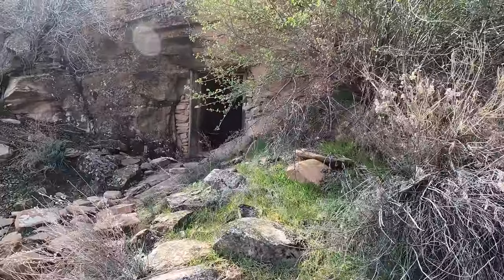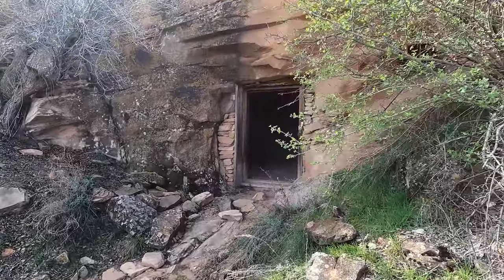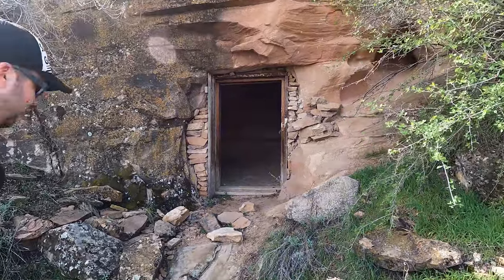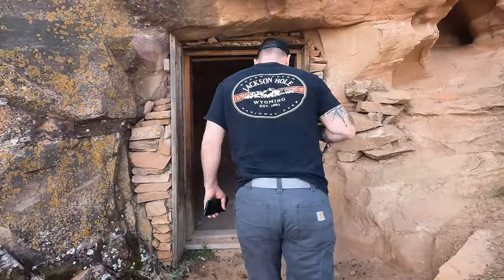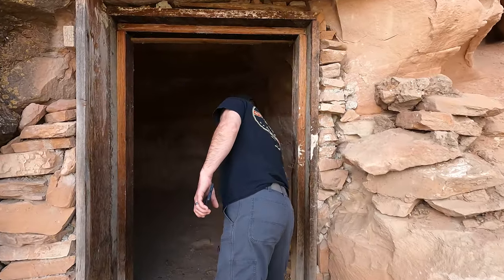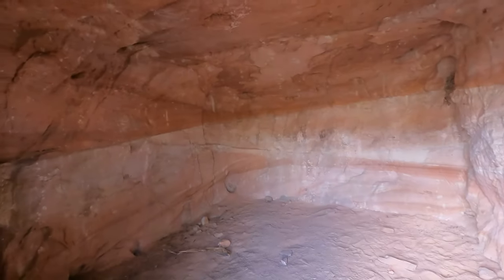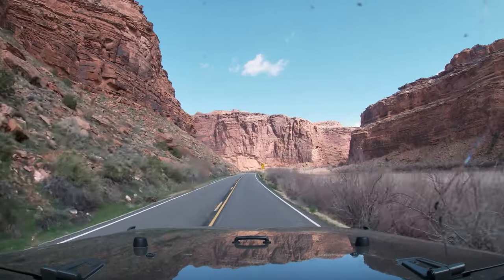So we saw this door in the side of this rock face from the road, and we wanted to check it out. Looks like the entrance to the mines of Moria. Okay, we're going in. Oh. What? What is it? A room. Oh. Let me see. It's an old storage room, it looks like. Oh, weird. Okay, well. Not as creepy as we thought.